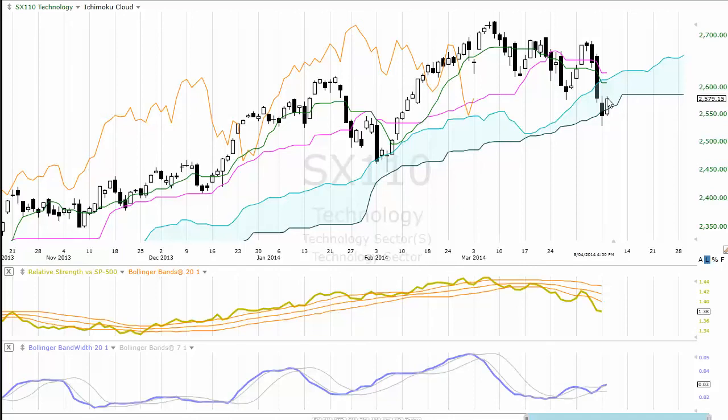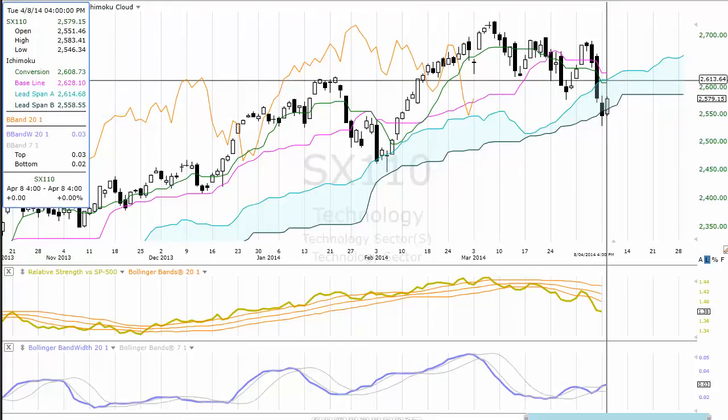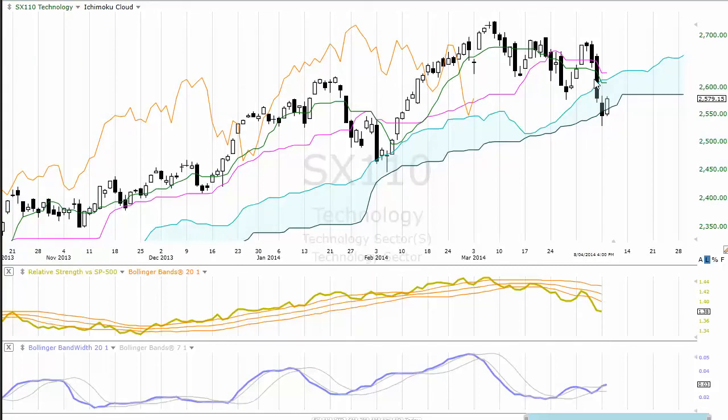So a neutral market in big picture terms, and there is a possibility of the buyers coming back into this market. If the buyers do return, however, there is potential very strong resistance at the top of the cloud, at around the 2600 level, around 2613.